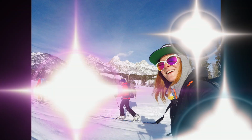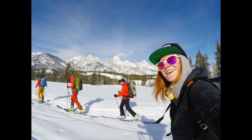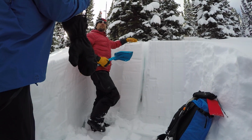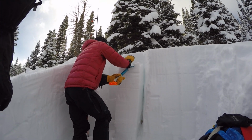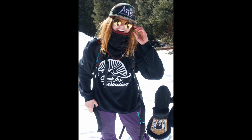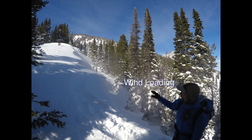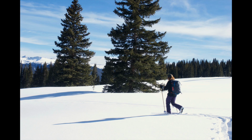Have you ever wondered what the potential next steps are after you complete an ARI course? Let me show you. Learning about avalanche science and backcountry decision making can be even more satisfying in a new snowpack. I traveled from Aspen, Colorado, all the way to Jackson Hole, Wyoming for my instructor training course, an exciting next step for me after completing ARI Level 2.